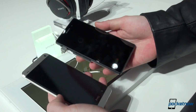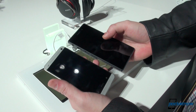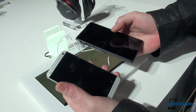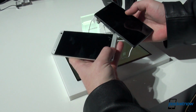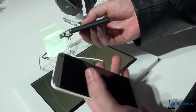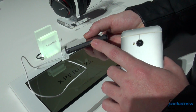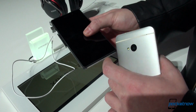Another huge difference between the two is that this is submersible and waterproof and dustproof at the same time, while the One would probably not survive a submersion. However, on the HTC One you get the signature BoomSound, which has been a standard in audio quality ever since the One got released, but we're being told that the speaker system on the Xperia Z2 is a brand new system which now delivers clearer quality audio and stereo at the same time.